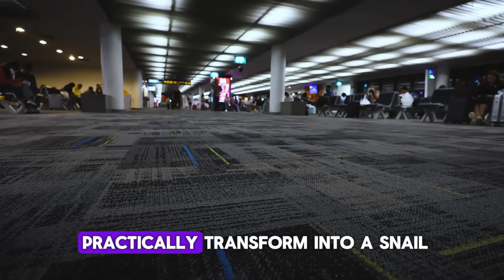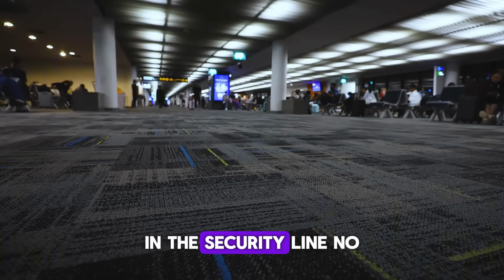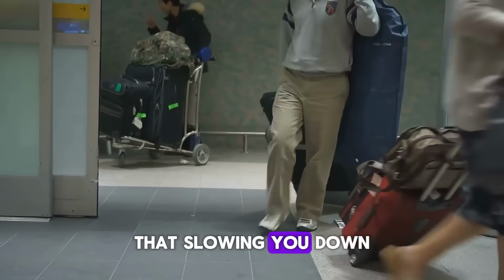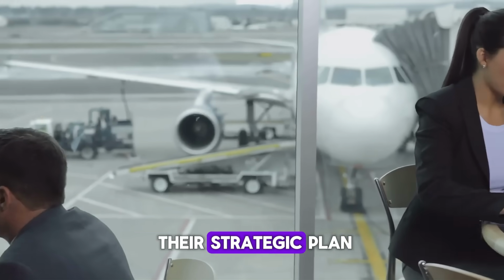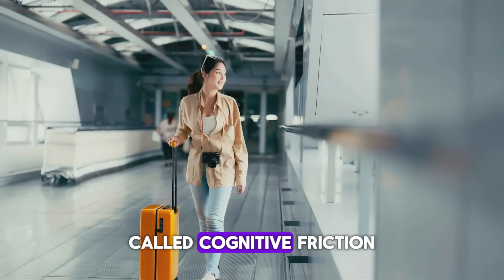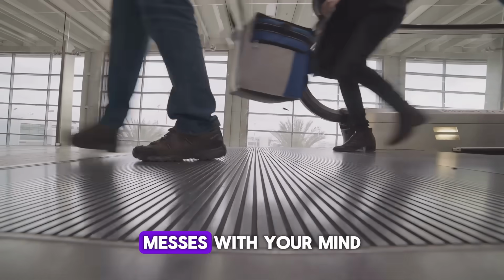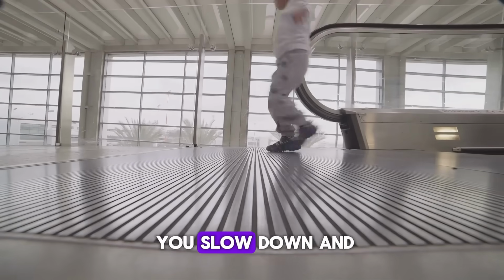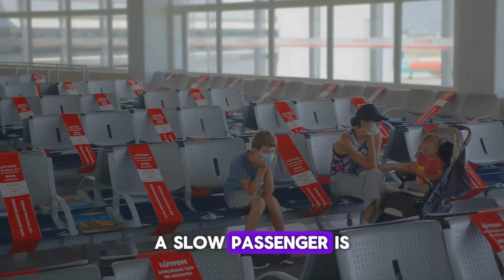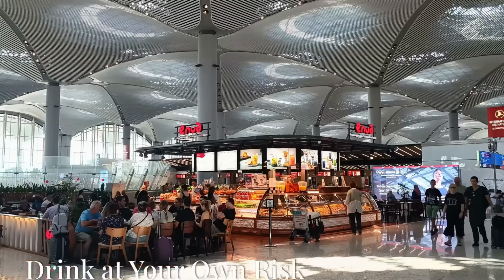Ever notice how you practically transform into a snail the second you step onto that carpet in the security line? No, it's not just the weight of your carry-on that's slowing you down. It's all part of their strategic plan. Airports use this psychological trick called cognitive friction. The change in flooring from tile to carpet messes with your mind just enough to make you slow down and become more, shall we say, compliant. A slow passenger is a happy passenger, or at least an easier one to screen.